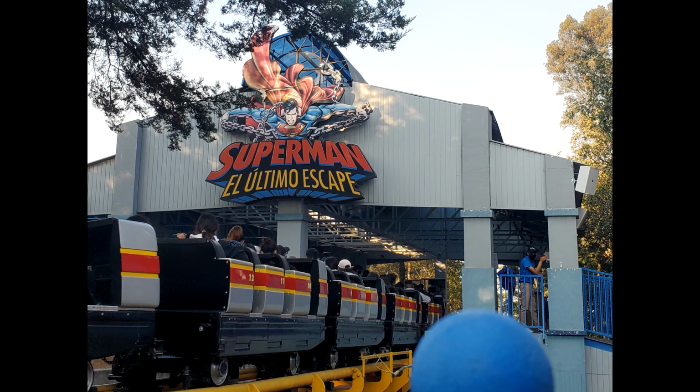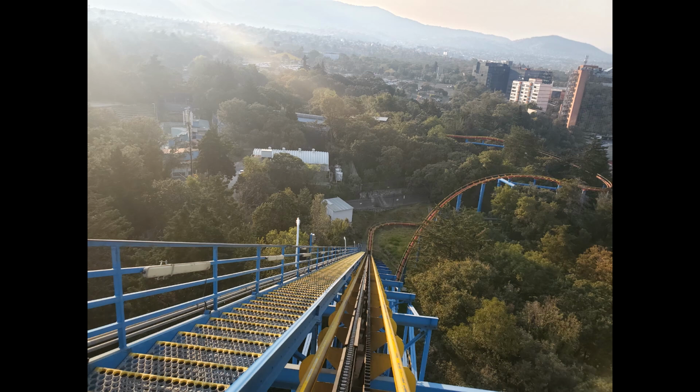So that whole helix is really intense laterals. And then you pop up into the mid-course brake run, and you get ejector airtime entering this in the front row. And in the back row, you'll get ejector airtime exiting the mid-course. Unlike the other Morgan Hypers, Superman barely trims. I think we maybe had some rides where it lightly tapped the train, but most of the time you're not going to get anything.